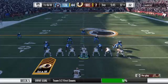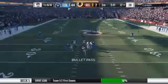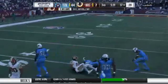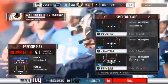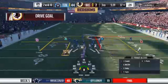Well, so much for him being bottled up throughout the day. Finally finds a way to break through and get a really nice gain. The defense has felt great about what they had going. Now they've got to turn their attention to getting it back in that direction. Can they bottle him up again? Because I'd say after that run, confidence is pretty high for him. So incomplete on first. Let's see what second down has in store.